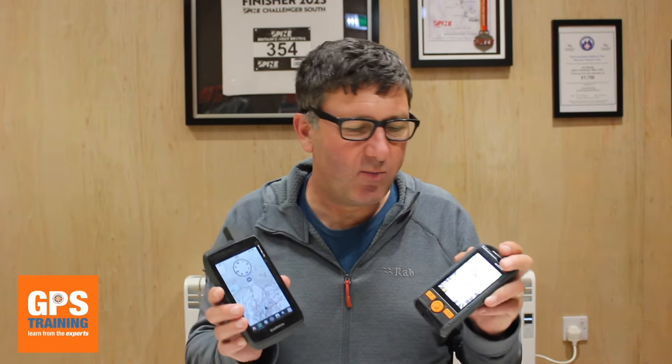So Garmin are relatively expensive as well. But again, no more expensive than what your SatMap was, but people are having to invest that in the new product. Also, another question we get asked an awful lot from SatMap users is, are your maps transferable onto Garmin? Sadly, the answer is no, so you've got to start again from scratch.